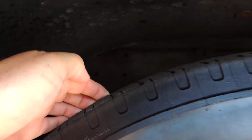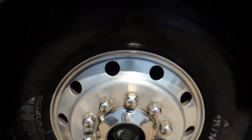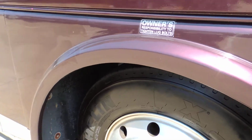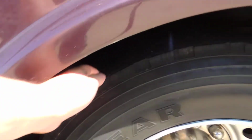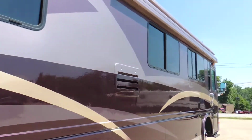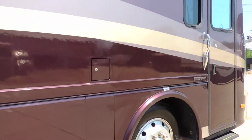Tires have about 60% tread. They were replaced in 05. No weather checking on the front ones. Back ones are good years. Also about 60% tread. Look great. We'll walk inside.